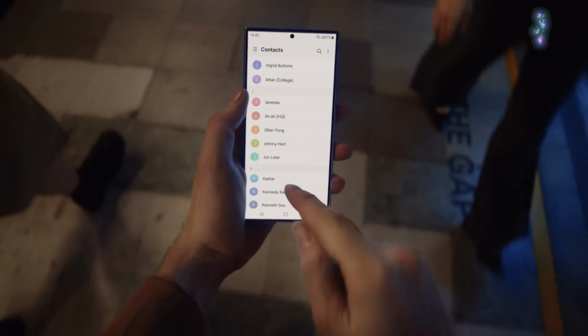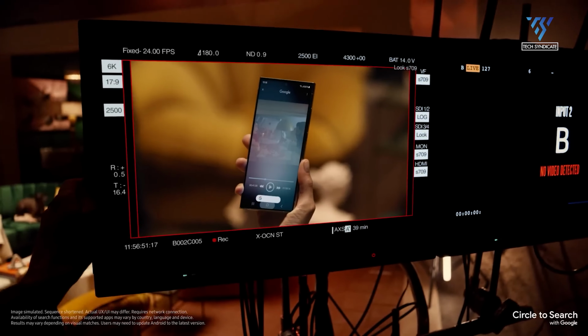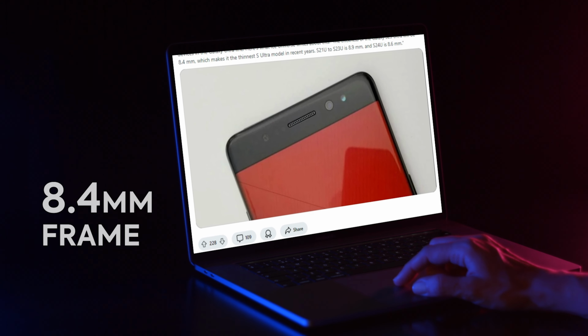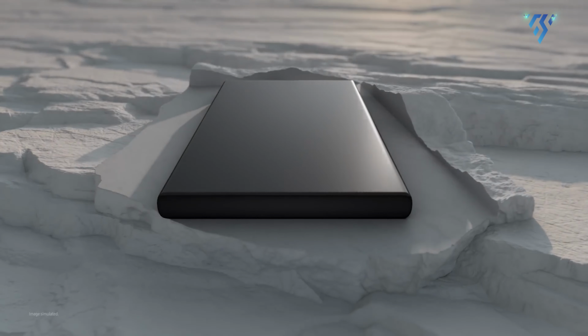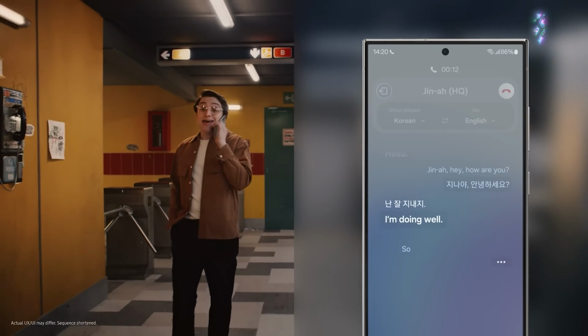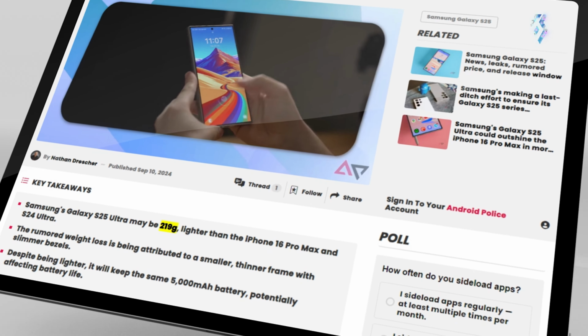The Galaxy S25 Ultra might receive a fresh design direction for Samsung's flagship line. Leaks hint at a more rounded profile reminiscent of the Galaxy Note 7, with a thinner 8.4mm frame. While retaining the titanium build, the device could feature a flatter front with curved edges towards the back, resulting in slimmer bezels. It is rumored to weigh around 219 grams.